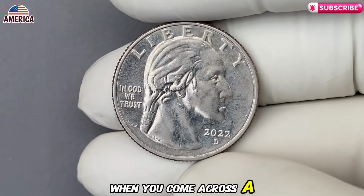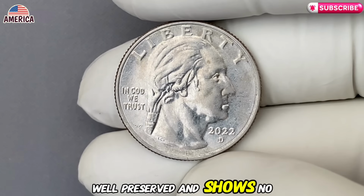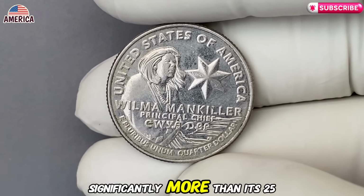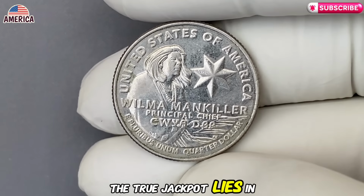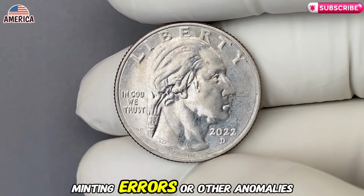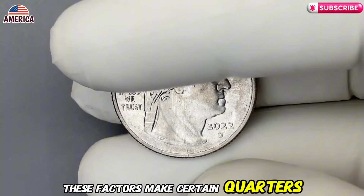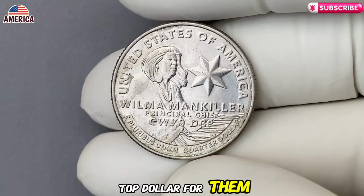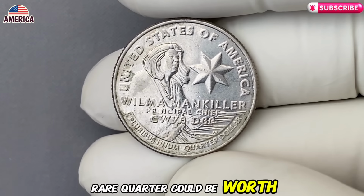When you come across a William McKinley quarter that is in excellent condition, well preserved, and shows no significant damage, you're looking at a piece that could be worth significantly more than its 25-cent value. But the true jackpot lies in the rarest of these quarters, those with unique characteristics, minting errors, or other anomalies. These factors make certain quarters stand out and attract serious collectors who are willing to pay top dollar for them. So, are you ready to find out just how much this rare quarter could be worth?